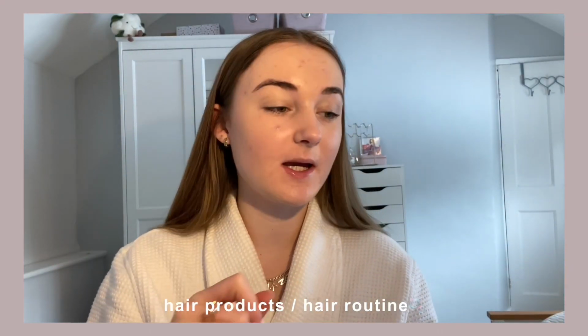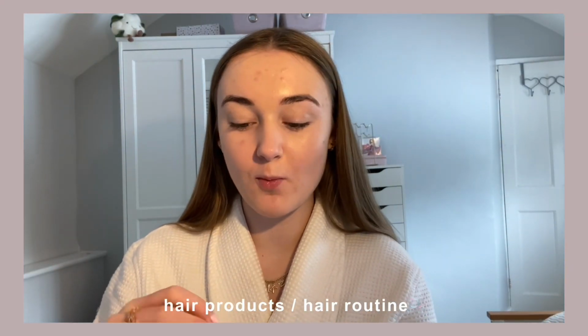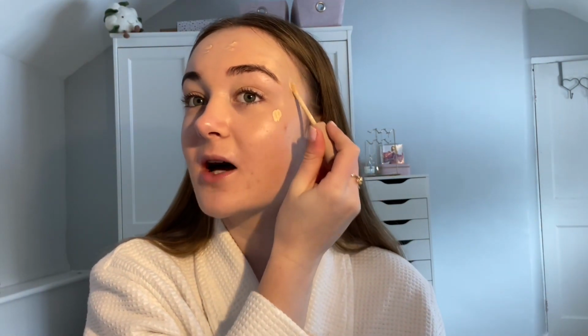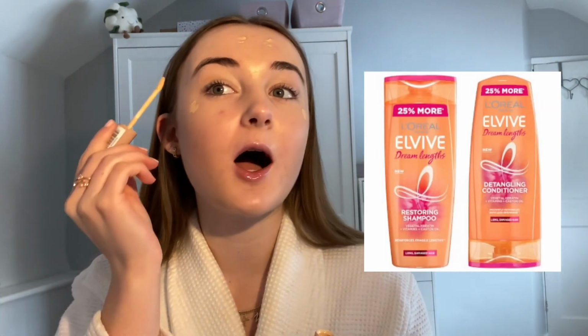So somebody asked me, how often do you wash your hair and what products do you use? And while I answer that question, I'm going to be using the Collection Lasting Perfection Concealer. This is the shade 6. I really like this concealer. It's like a really nice consistency. To be honest, I honestly use like whatever shampoo and conditioners in the shower. I don't really have like a set one that I use, but I've started using the L'Oreal Dream Length, you know, the orange bottles. I love it so far.